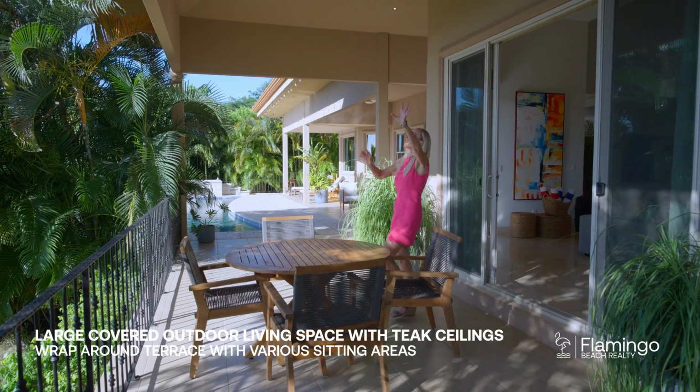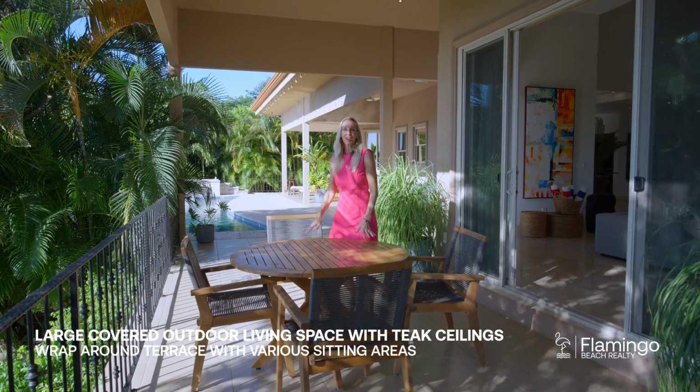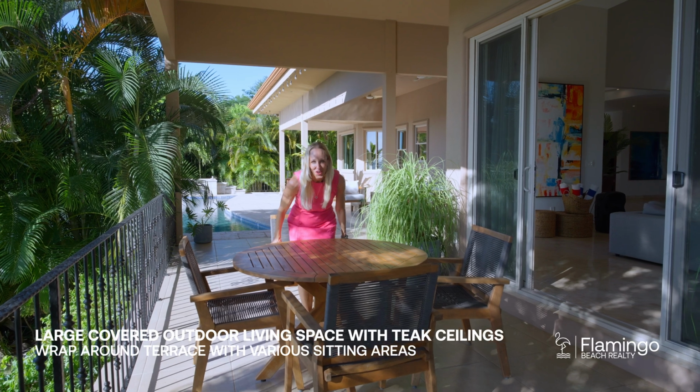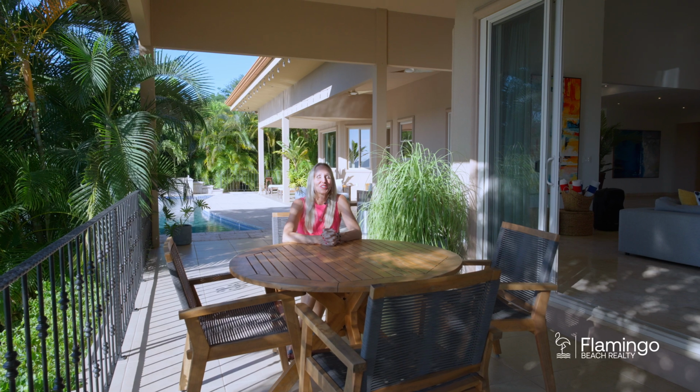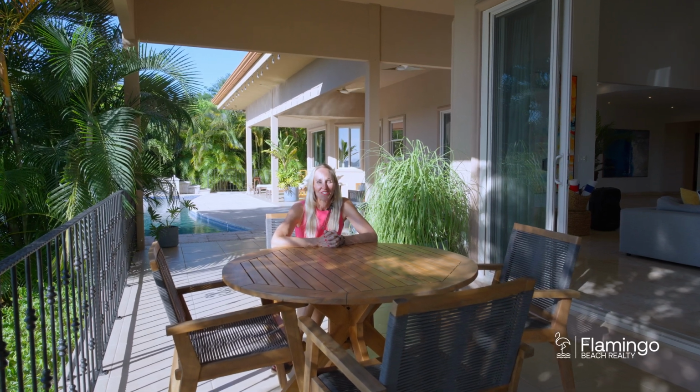Casa Jewel has these incredible, huge wraparound balconies. Here there's space to soak up the sun, relax with your friends and family, enjoy a meal, play cards at night, enjoy this beautiful Pura Vida life we live here in Costa Rica.